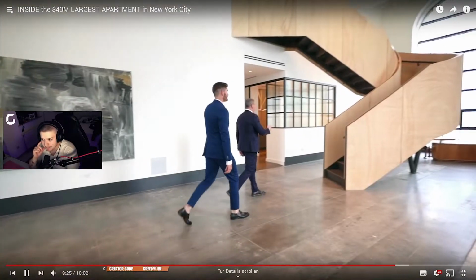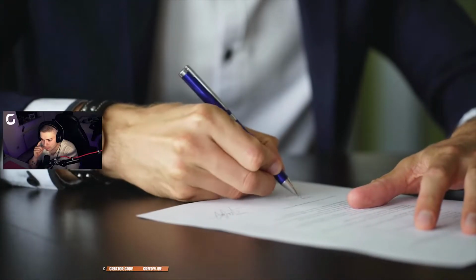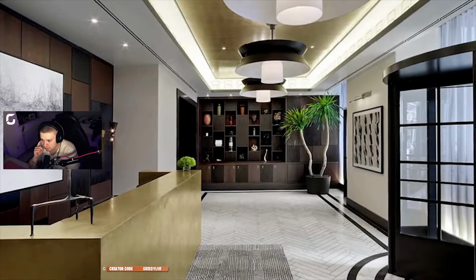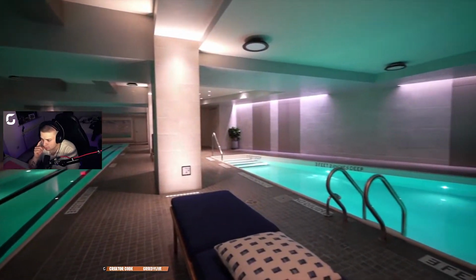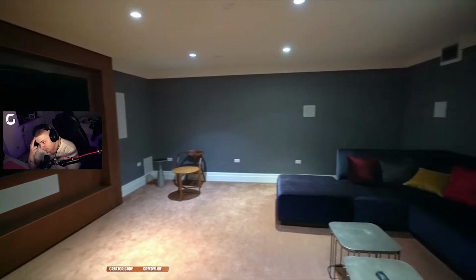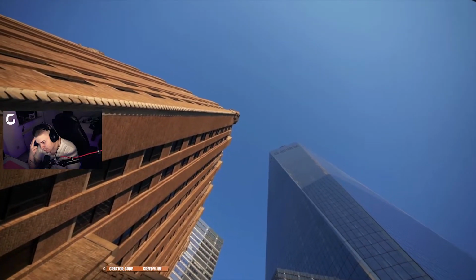apartments for millions of dollars with staircases that have cost millions of dollars. The buyer of this also gets with it 40,000 square feet of amenities in the building. You have a 24-hour doorman, concierge, you have a swimming pool, you have a spa, you have a fitness center, you have a conference room, you have a movie theater, 40,000 square feet of amenities in addition to this 14,500 square feet of private space.